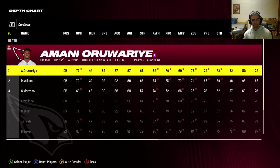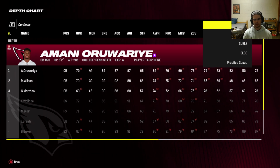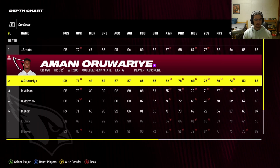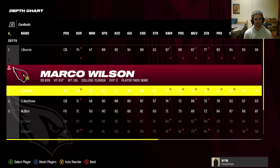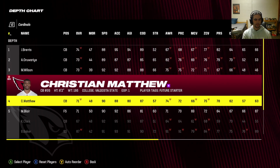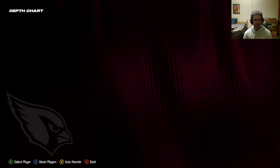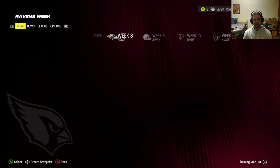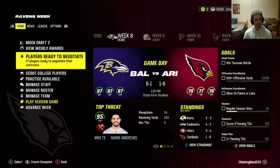Alright, so the cornerback room looks better for sure after acquiring Julius Brents. Still don't really have a whole lot of long-term options other than Brents, but we're definitely going to hold on to him. He should probably be an 80 overall pretty soon.